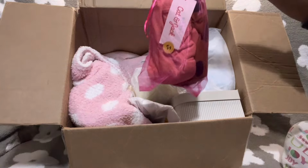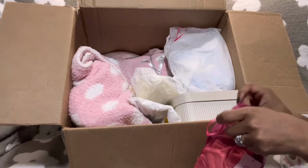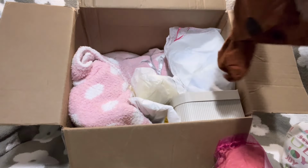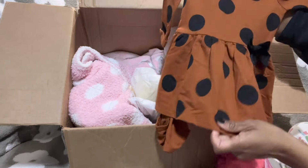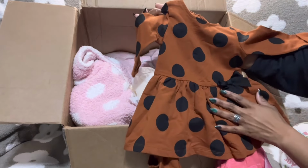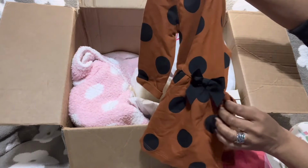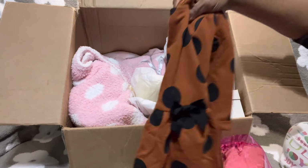Okay, we got another cute little bag. Oh, cute. Little clothes. This doll's already set to go. So spoiled. Okay. Ooh. Let's get these cute little outfits out. Oh, this is cute. A brown cute little dress, long sleeve dress with black polka dots. That is so cute. So cute with a black bow in the middle. That is so adorable with little bloomers attached. I like that. Yes, so cute, the little black bow. Okay, brown with black polka dots.